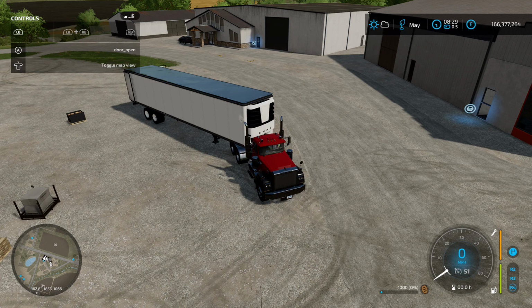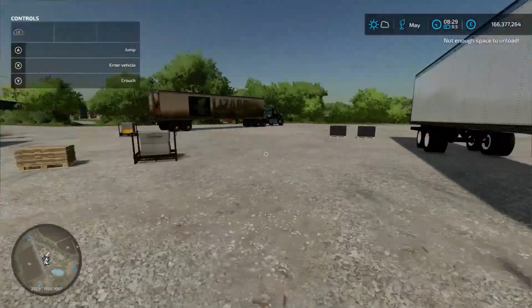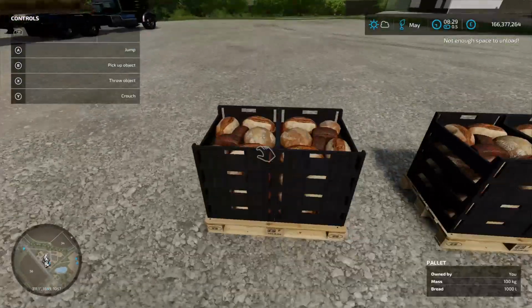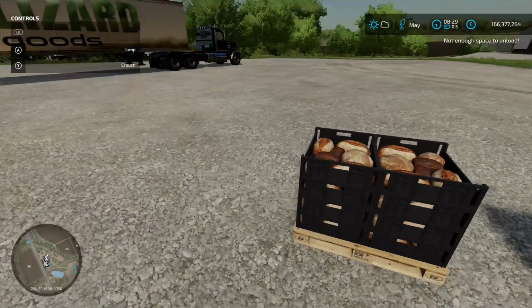Right, so close that off. That's better. So it's going to stop auto loading with the closed doors. LB and Y. RB and Y, sorry. There you are. Pallet straight out, the same as it went in. Obviously, we can pick these up because this is a liftable pallets one.